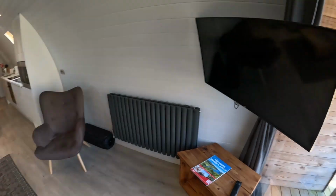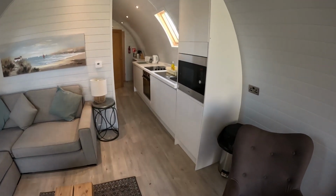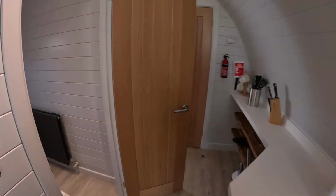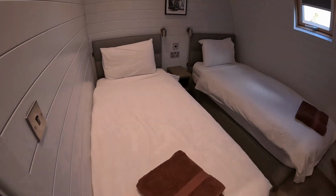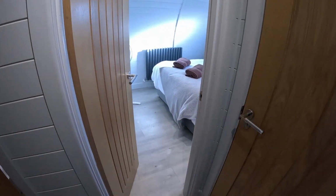We've got a big TV, dining area, a lovely comfy couch which I've just had a seat in, fully equipped kitchen, microwave, sink, hob, oven, fridge, everything that you're going to need. This one sleeps 4, they've got a variety of different sizes. So it's got 2 single beds and they're decent size singles, which I really like as well. Sometimes you go away and the single beds are absolutely tiny.